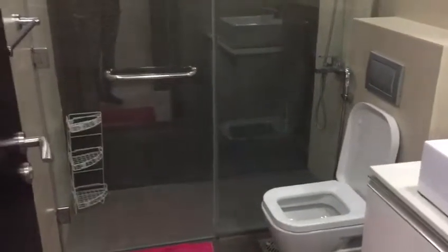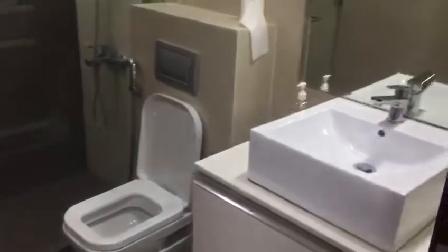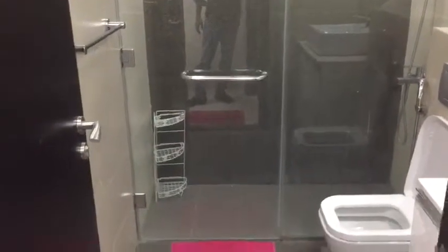and this is the entrance of the apartment, and also you can see this is the washroom. This is a luxury, neat and clean washroom. You can see it's a new building, and this building is developed by the Modelux Tower company.